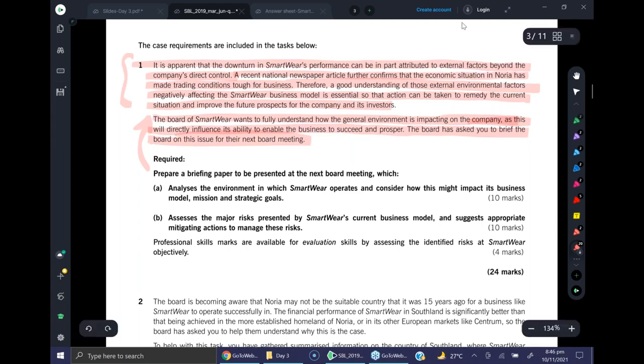Requirement specifically is to prepare briefing paper. Here is my format, which needs to be followed in order to get full professional skills marks. So prepare briefing paper to be presented at the next board meeting, which covers two parts. A, analyze the environment in which SmartWear operates and consider how this might impact its business model, mission, and goals.